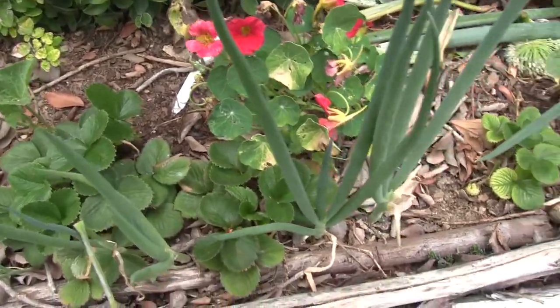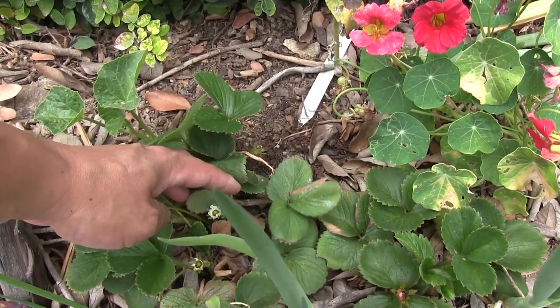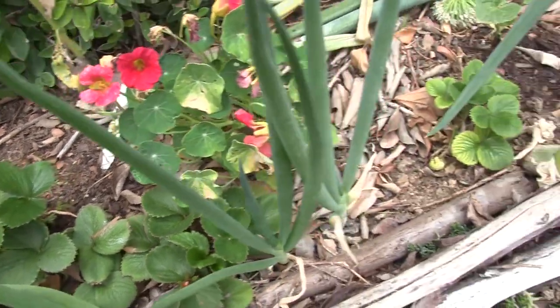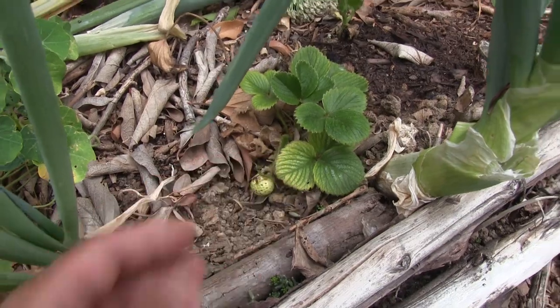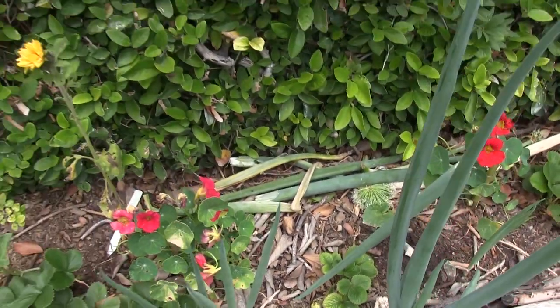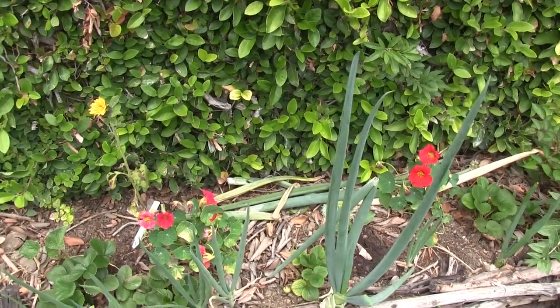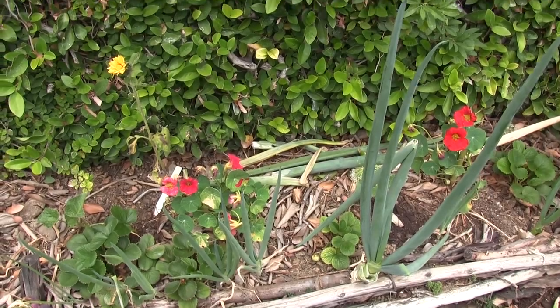Our Ozark Beauty strawberries haven't come in yet. These are supposed to come in June, so we'll see. We have some blossoms. It's been blossoming, but nothing too great. We'll get something like this, but nothing too great yet. Maybe next year, because this is also a very new growing area, so maybe there's not enough nutrients saved from last year into the plant for it to make good fruit this year.